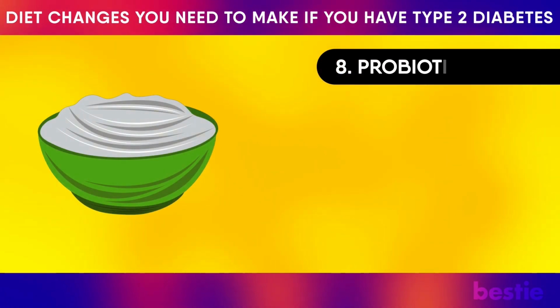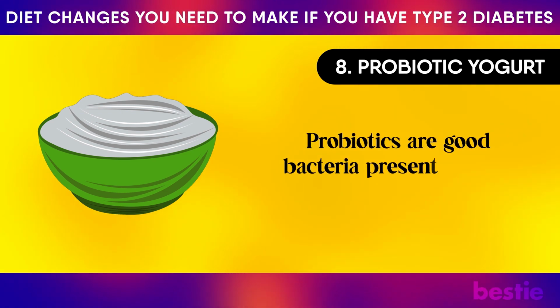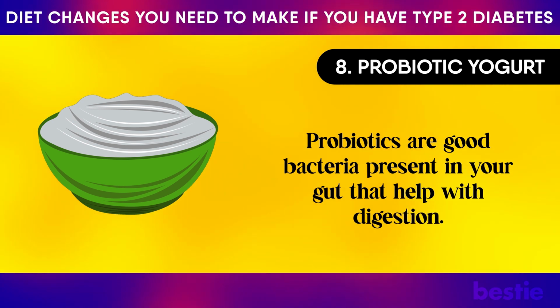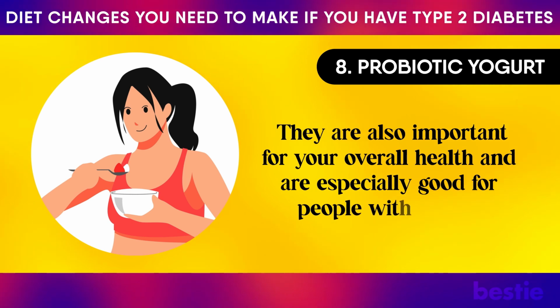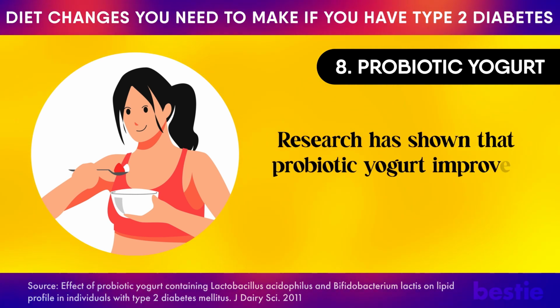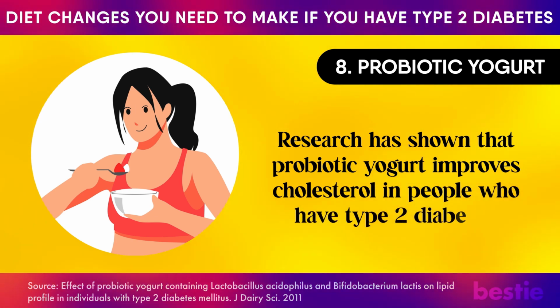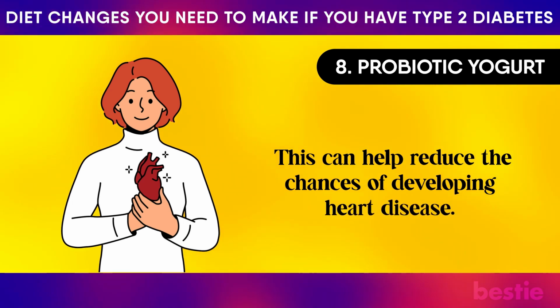8. Probiotic yogurt. Probiotics are good bacteria present in your gut that help with digestion. They are also important for your overall health and are especially good for people with type 2 diabetes. Research has shown that probiotic yogurt improves cholesterol in people who have type 2 diabetes. This can help reduce the chances of developing heart disease.